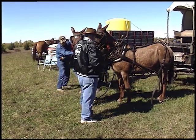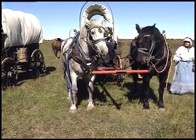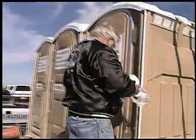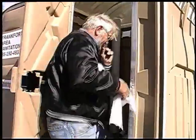The noon rest stop reveals one of the primary duties of a modern-day wagon master. I am porta-potty man. They call me poop, they call me squirt, they call you name it, I've been called it. It's just one of them things that has to go along with the modern-day wagon train. Ken assumes responsibility for this unglamorous but essential service.